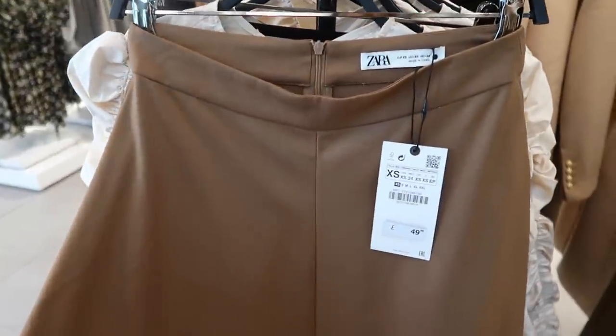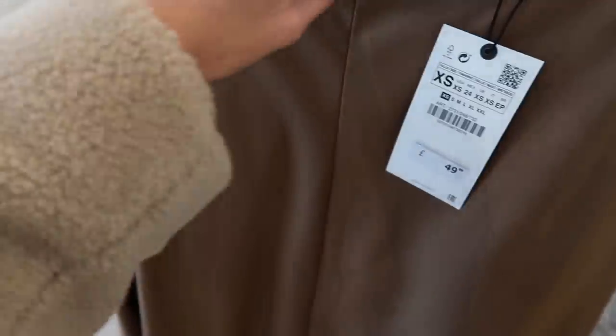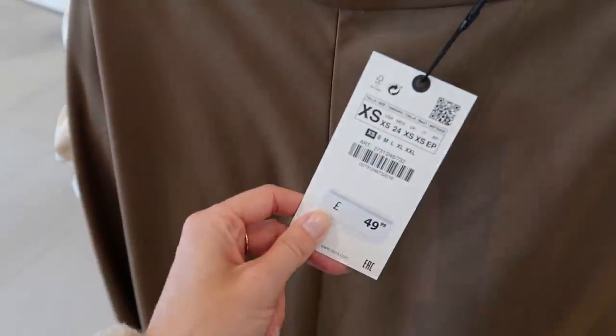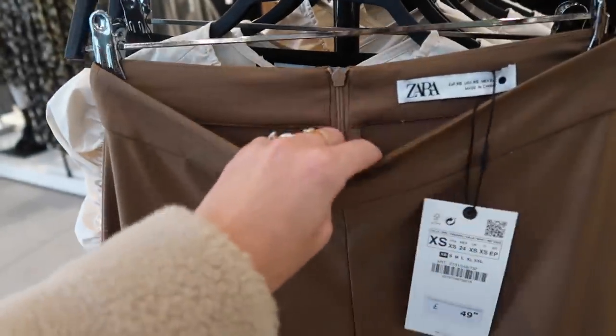So this brown skirt is almost identical to one that I actually ordered from the Outnet, but I sent it back because I didn't feel like it was quite the right price. This is $49.99, which is much better. I feel like everything I've picked up so far has been $49.99. That is really nice. I just wish it was wool. I'm not sure I'd wear it as much as a wool skirt.